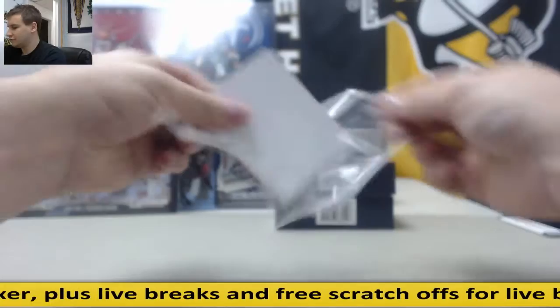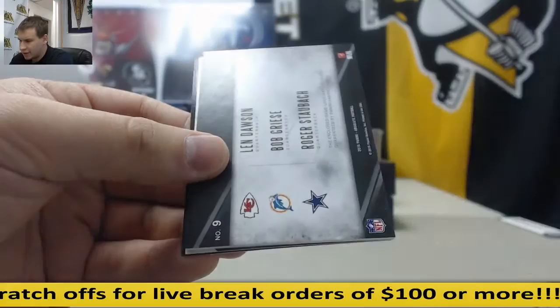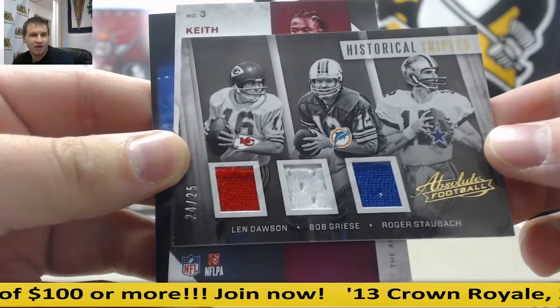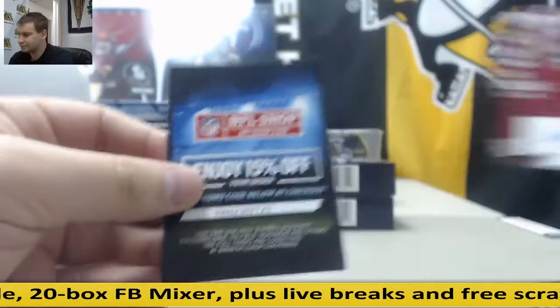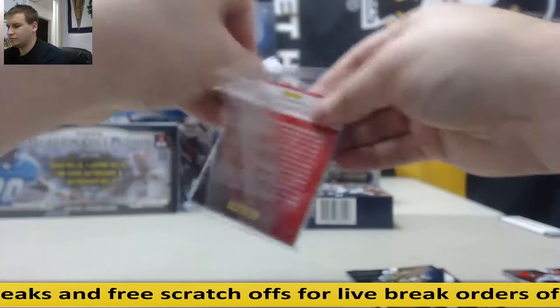All right, we have Matt Ryan base, Duke Johnson, number to 499, Barry Sanders, and that's going to be an interesting triple. Chiefs, Dolphins, Cowboys, 24 of 25, Len Dawson, Bob Griese, and Roger Staubach, triple jersey. Pretty nice thing to random there. And an autograph for the Redskins, Keith Marshall. 345 of 399.